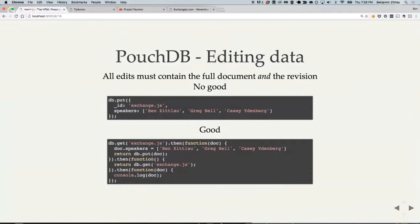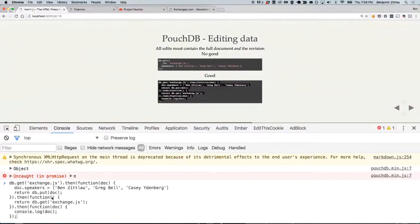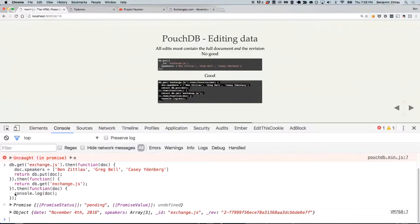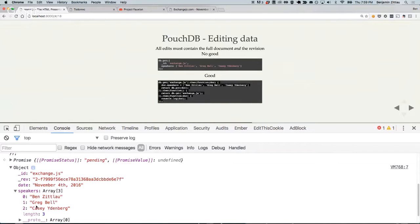So if you want to continue working with it, you then have to fetch it again, which seems weird, and we'll get to that later. And then I output what I got out of that. So if we take that code and we run that, hopefully this will do what we want it to do. So we got an object out here. It looks just like it did before, with the date still being November 4th. We can now see that it has all the speakers in it.